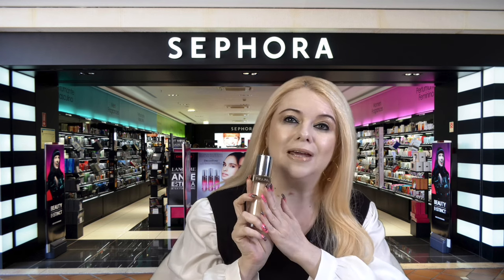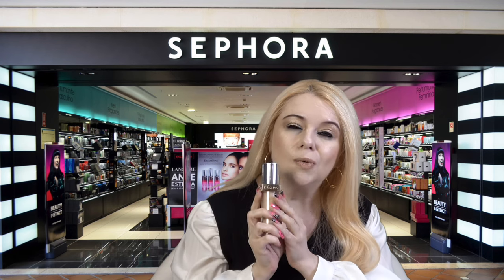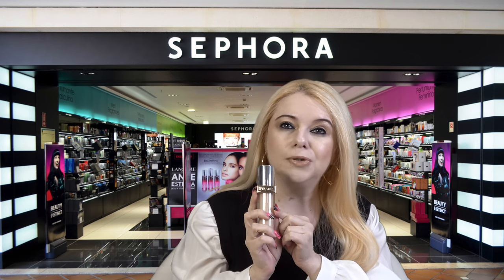For foundation, I found a new favorite love with Prada Beauty. I honestly am so impressed with Prada Beauty in general, but the foundation is just superb. It is top of the line. I really, really love it. My makeup always looks so good when I'm wearing this one, and I am just obsessed. I am definitely thinking of picking up a backup for mine, and they do sell refills, so I am thinking of picking up a refill for it.